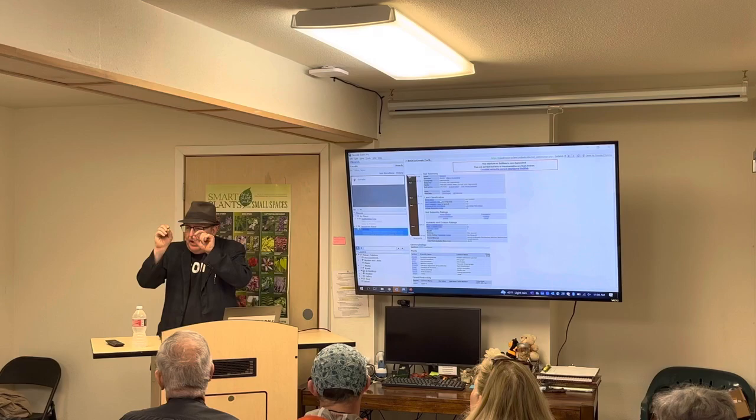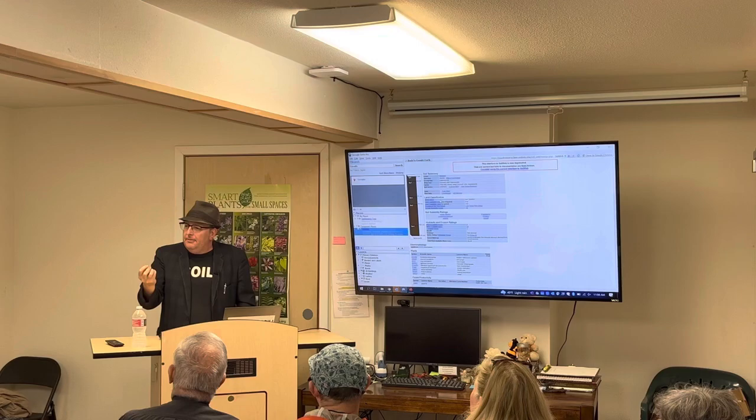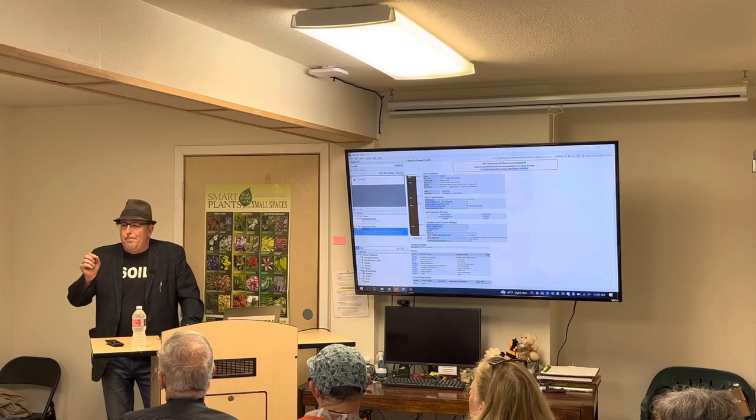So big holes are good, like wormholes and stuff like that. Also, when the water is moving down and it's draining, imagine a raindrop entering a wormhole and then running down because of gravity. What's being pulled in behind it? Air, oxygen. And I don't know if you know this, but a single pinch of soil has over a billion living organisms.